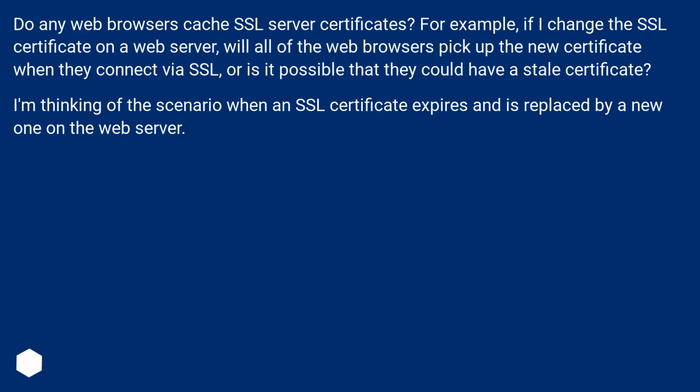For example, if I change the SSL certificate on a web server, will all of the web browsers pick up the new certificate when they connect via SSL? Or is it possible that they could have a stale certificate? I'm thinking of the scenario when an SSL certificate expires and is replaced by a new one on the web server.